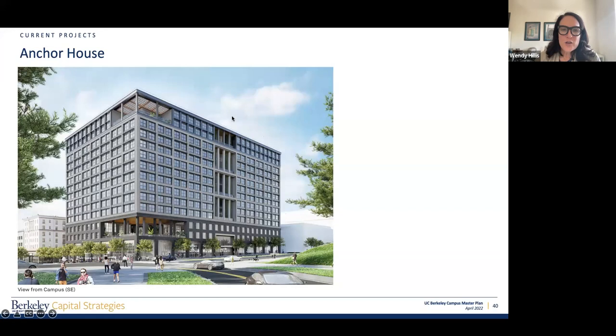So this one you might have seen, it has already broken ground. It's on Oxford Street between University and Berkeley Way West. It is Anchor House. This is a donor developed project, meaning that there is a donor who is building this and gifting this to us. And it is a new dorm for transfer students. This is a donor who heard the chancellor speaking about our lack of housing for transfer students specifically and said, I want to solve that for you and create a community for these students.